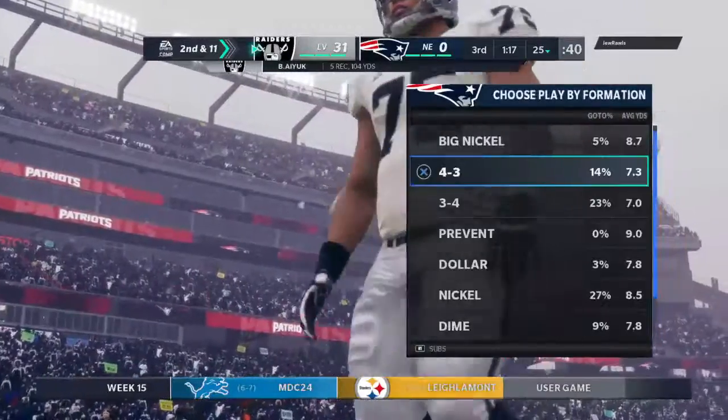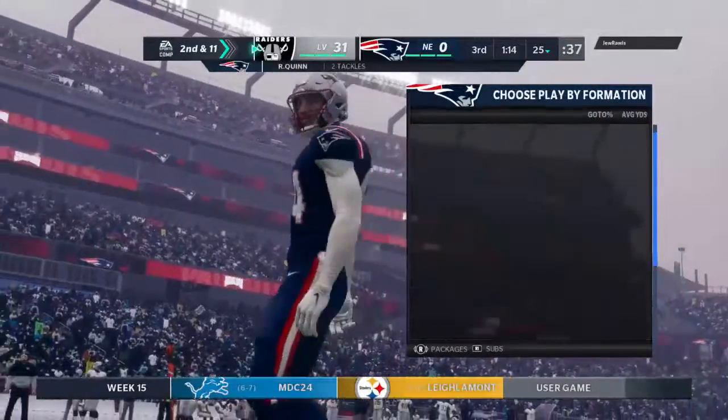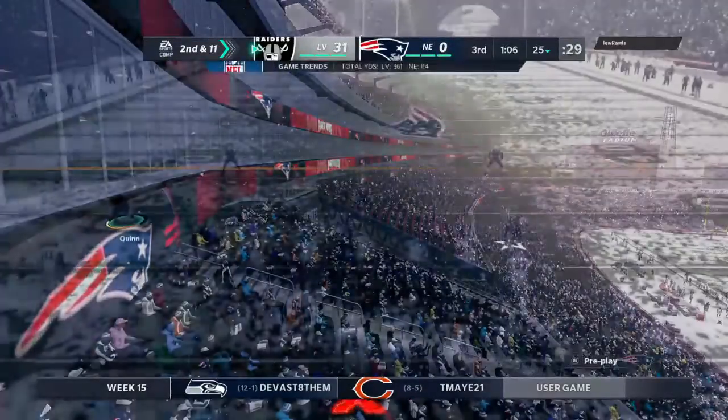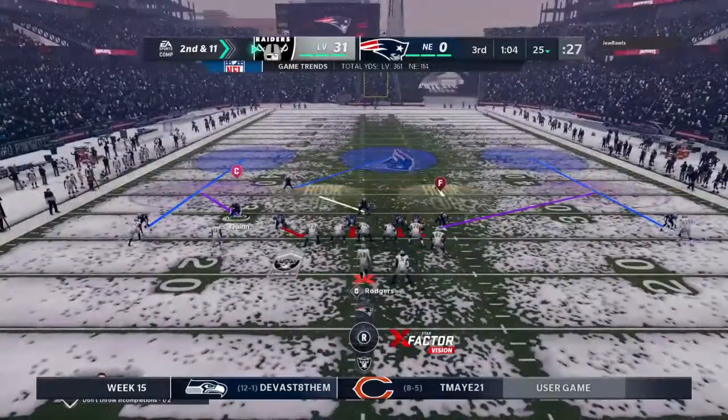He was unable to shake free there, and they'll cover him for a loss of a yard. Brings up 2nd and 11 at the 25-yard line. After the loss to start out, here's 2nd and 11.